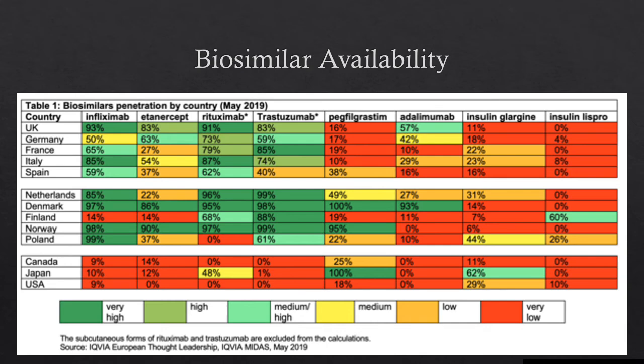If you look at the bottom section of this graph, in Canada, Japan, and the United States, and this data is from last year, by the way, there has been substantially less uptake of these biosimilars, and we'll see on the last slide correspondingly less savings associated with that than there have been in Europe.